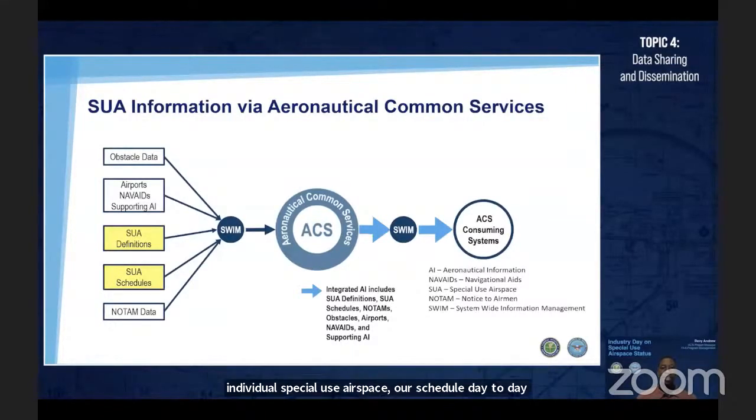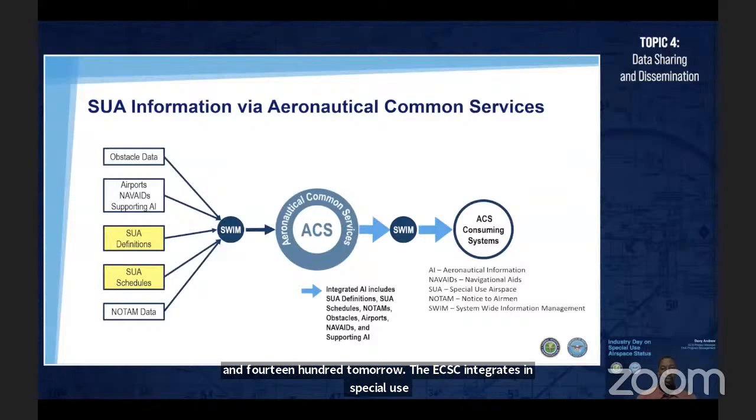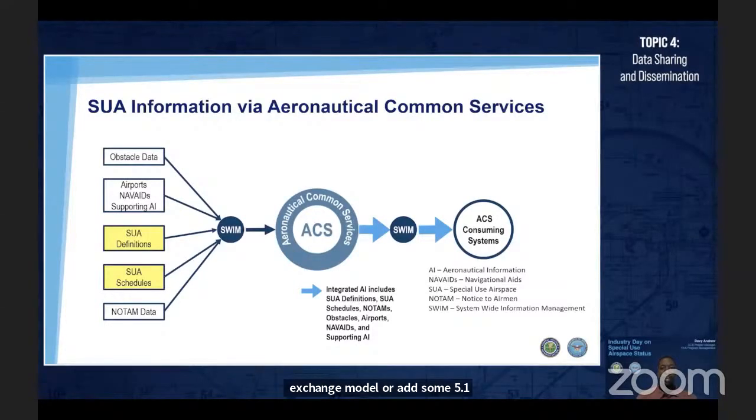The ACS integrates the special use airspace schedules with the static special use airspace definitions and provides them in the Aeronautical Information Exchange Model, or AIXM 5.1 format, to ACS consumer systems that have onboarded via SWIM. It's important to note that this ACS interface is not a human interface, but rather it is a system-to-system interface to provide the special use airspace information available to other systems. In conclusion, the ACS will provide our special use airspace information to consumer systems on SWIM beginning this fall.